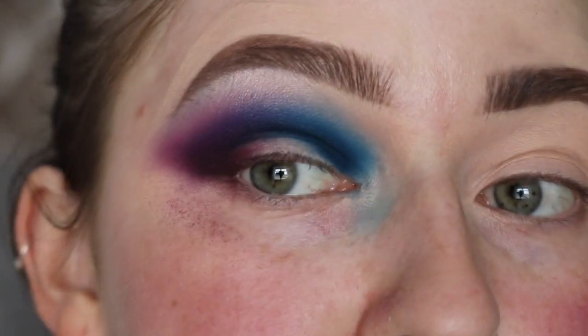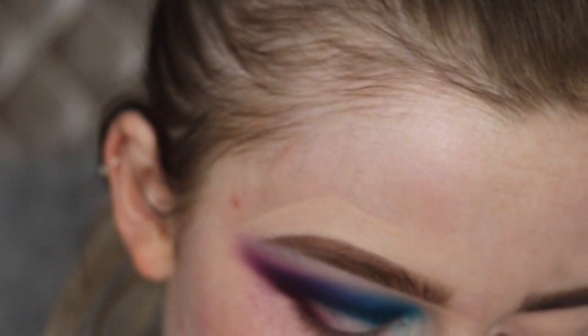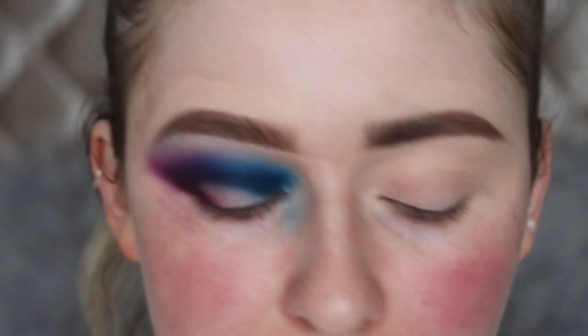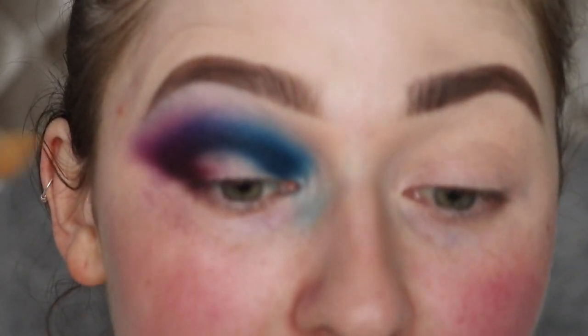Let's do this. Okay, I'm gonna put some of my NYX glitter glue on the back of my hand. I think I'm gonna do a peachy pinky colour on the lid, and then, I mean, I don't know. I'm just going with it. I'm literally just making this up as I go along.